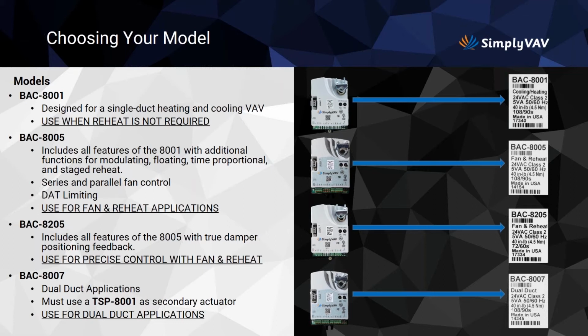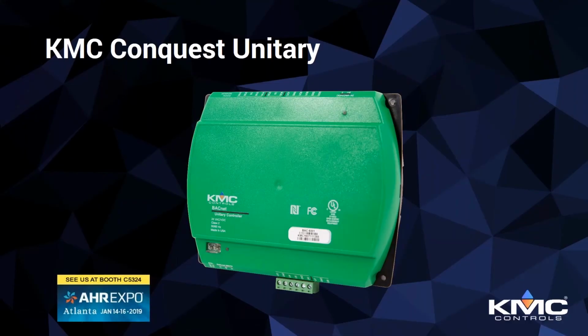Looking between the 8005 and the 8205, which you may not notice, the biggest difference is that the 8205 uses precise control, so we have true damper positioning feedback. If you need that precision, we're able to do that with it. The BAC 8007, of course, has dual duct capabilities, for which you'll need a TSP 8001, our secondary actuator. So getting back into KMC Conquest, we're going to be looking at the unitary controller now.